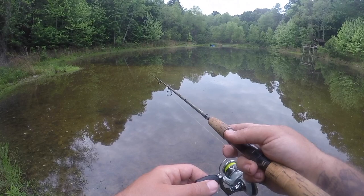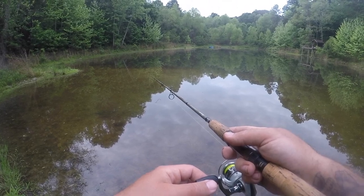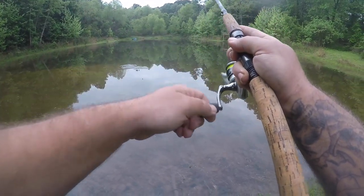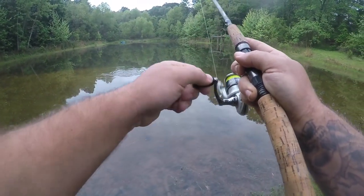Little bass swimming over to the worm right now. He just picked it up. We got him. Oh no, it's gonna be a bluegill.